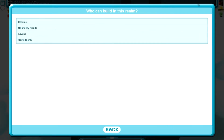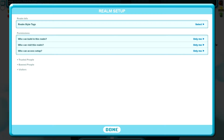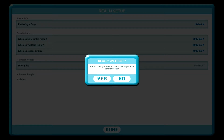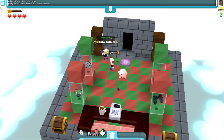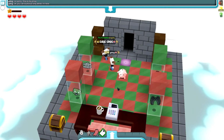Now, you can either change this back to only me, or, more safely, I would change it back to only me, and then I would go on to trusted people, and I would untrust Cubic G-Dog. And that's going to remove him from the player trusted list. So now, he's not going to be able to build in it. Go on, G-Dog, have a go. Try and put some dirt down. And it's saying on the other screen on my laptop, you don't have permission to change this realm.